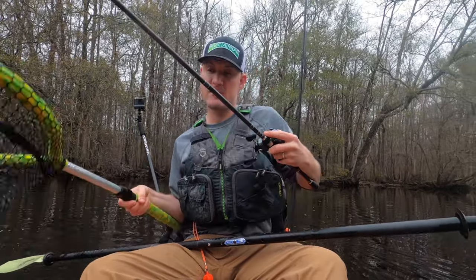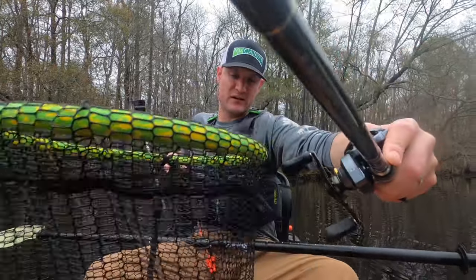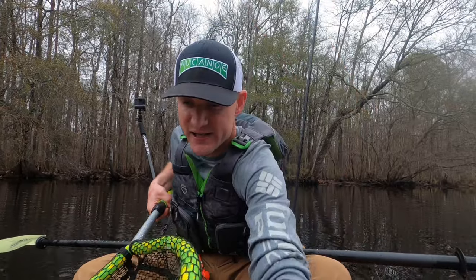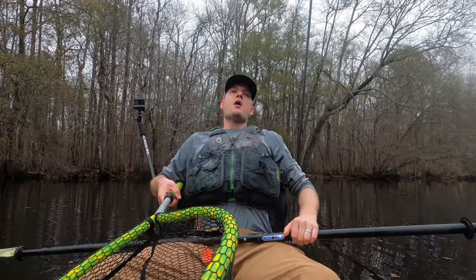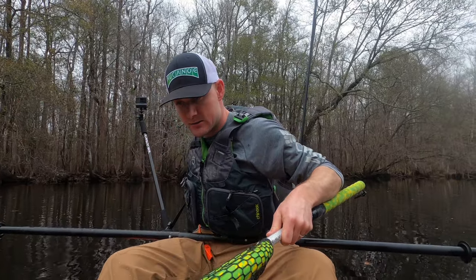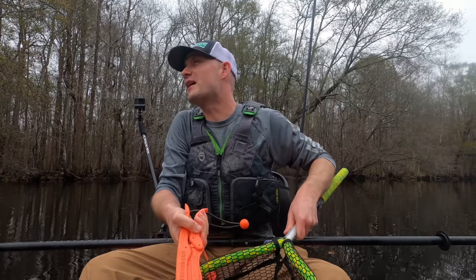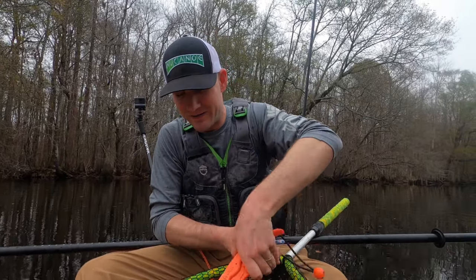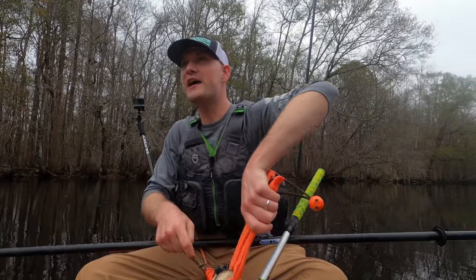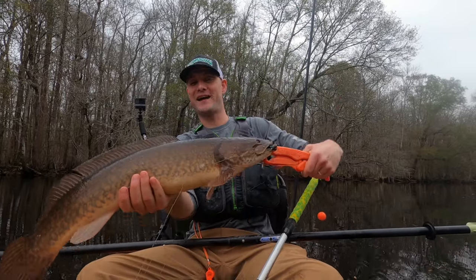Giant. That's a new best. It's a mudfish. But that's what I'm out here for anyway. I love them. I don't eat them, but you tell me something that fights harder than that.